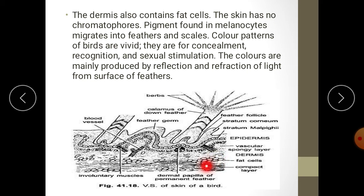They are richly stocked with fat. So the skin has no chromatophores. Pigment found in melanocytes migrates into feathers and scales. Color patterns of birds are vivid. You know, birds are beautifully colored, and that color comes from their feathers. They are for concealment, recognition, and sexual stimulation.